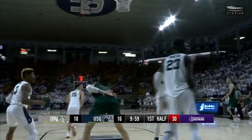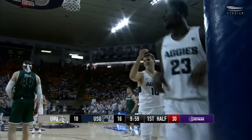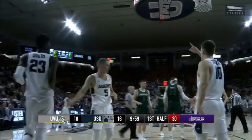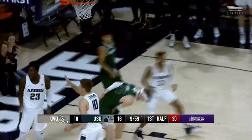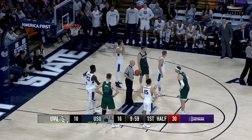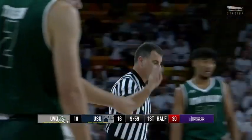Fans don't like it. They thought it was a clean block. Yeah, and I think they'll get together and decide if they can review this. I'm not sure you can review it if they didn't call it. I think if they call a shot clock violation, they can review it, but I'm not positive, and I think that's what they're trying to decide now. I saw a lot of red on the lamp up there, so it's clearly red. It was very close. I can't say for certain either way.